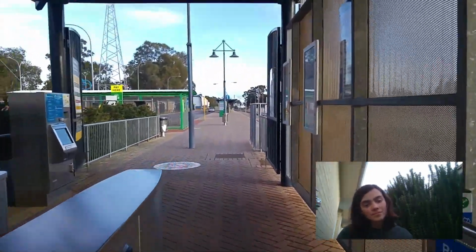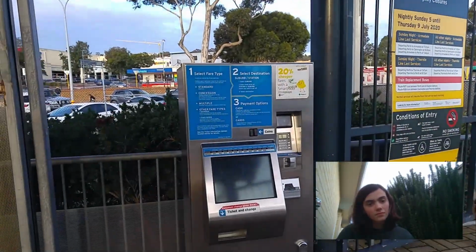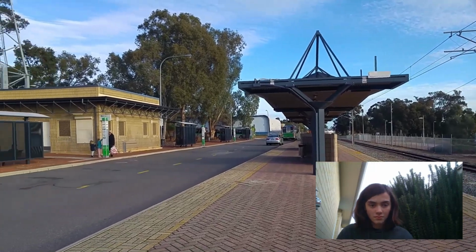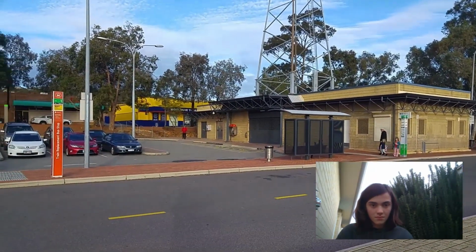Oh, and did I mention that there's also a ticket machine here? There are also bus boards and a map showing you where they can take you. This is the bus waiting area. The train replacement services stop here too. And there's a cell tower.